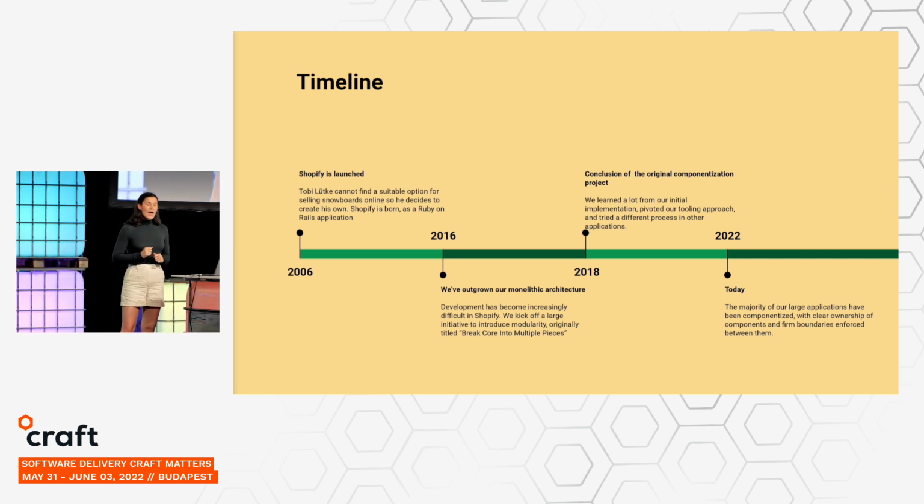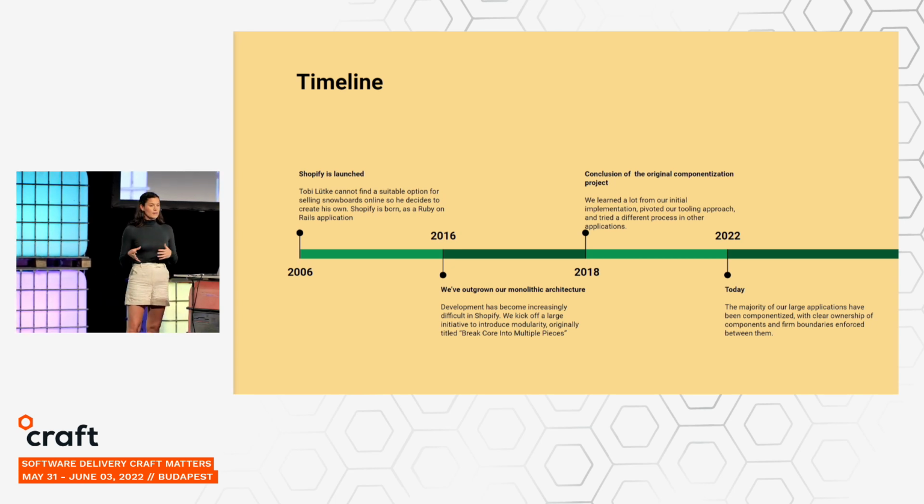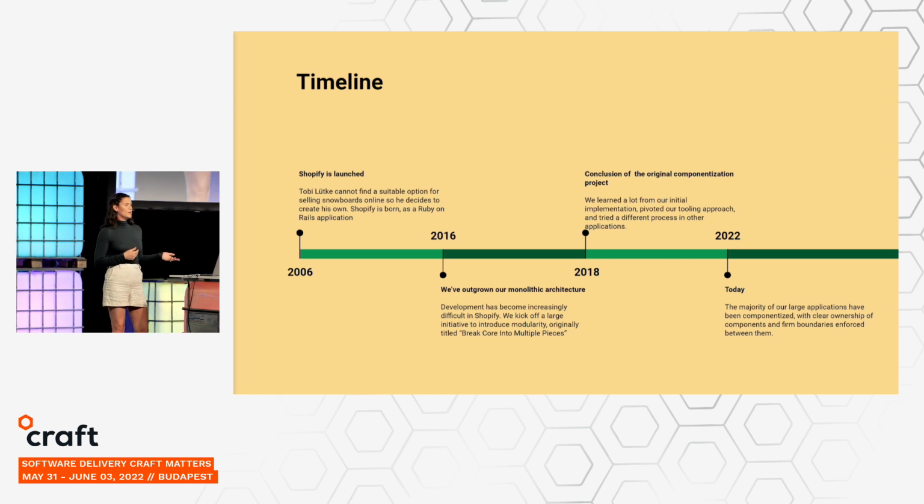And then we'll fast forward to 2018, and we'll take a look at what we learned from this initial project, how we kind of evolved where we were focusing our energy after investing 2 years in it, and also what we did a bit differently the second time around when looking at a newer code base. And then lastly, we're going to zoom forward to today, and we're going to talk about some of the benefits that we've gotten from having invested in this effort.